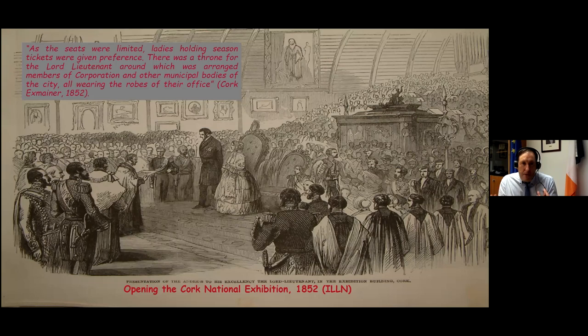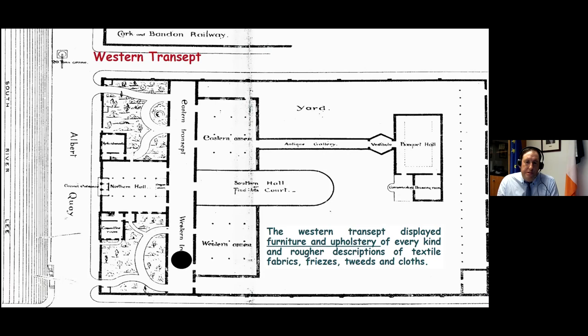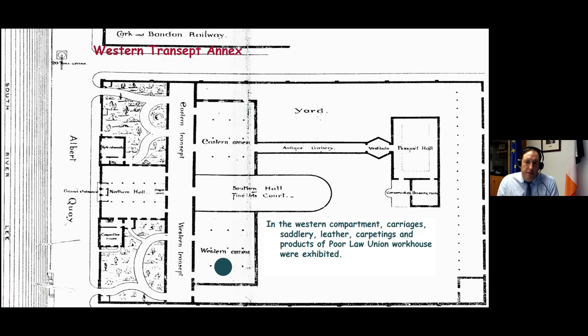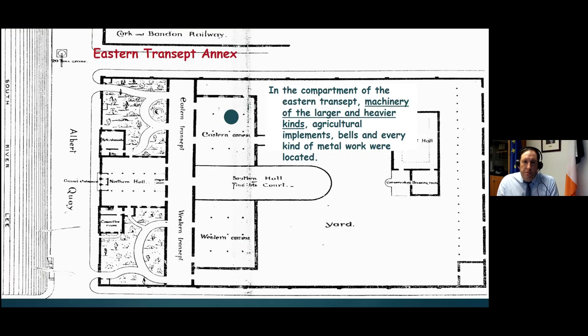Now basically, I don't want to go into much detail, but if you just want to watch the black dots here. The Northern Hall was devoted to textile fabrics, and the Western transept was furniture and upholstery. The Western compartment, carriages, saddlery, leather, carpetings, and products of the Poor Law Union workhouse. The Eastern transept, the miscellaneous variety of articles, nearly every shopkeeper's craft was represented here: glass, stoneware, cutlery, optical, surgical instruments, ornaments of all kinds, bookbinding, and so on. There was also an Eastern transept where machinery of the larger and heavier kinds was put on display.